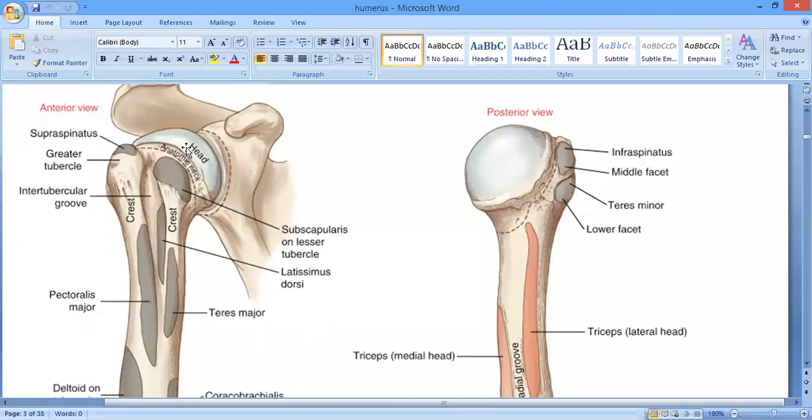And it is also called the caput humeri, right? And it is directed, I told you, what was its direction, who will tell me? Head is directed backward, upward and medially. So it is directed medially upwards and slightly backwards. It is slightly rotated, slightly backward, right? And it is going to make the articulation with the glenoid cavity of the scapula, okay, and form the glenohumeral joint, or the shoulder joint.